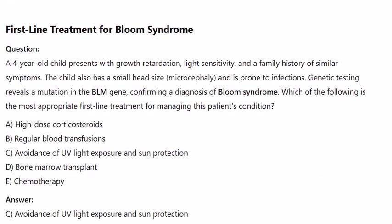First-line treatment for Bloom syndrome. Question: A 4-year-old child presents with growth retardation, light sensitivity, and a family history of similar symptoms. The child also has a small head size, microcephaly, and is prone to infections. Genetic testing reveals a mutation in the BLM gene, confirming a diagnosis of Bloom syndrome.